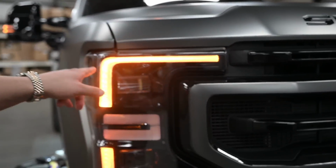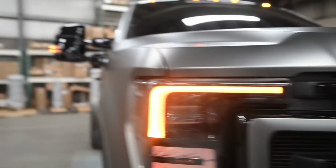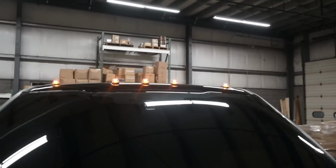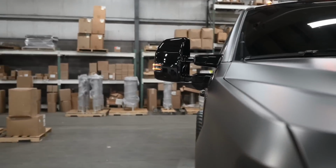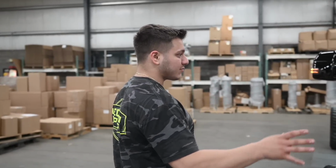These are normally white DRLs. We changed those LEDs out for amber LEDs to match the amber OEM LED cab lights and the amber OEM mirror reflectors. Basically, I just wanted to go with a whole amber LED look on this truck to give it that, once again, badass look. So I think we really did achieve that here. It looks awesome from the front.